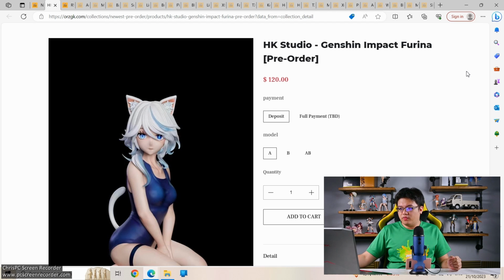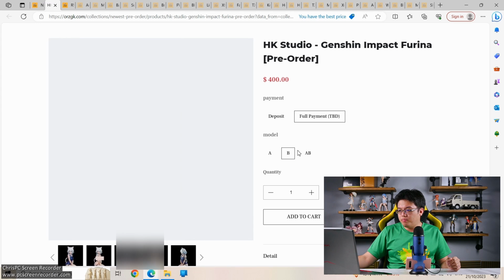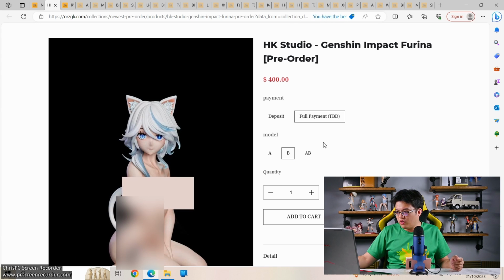Alright, the first one over here from HK Studio, we have Furina from Genshin Impact. This is a very simple looking, almost boring looking figure. Okay, the price here is to be announced. This is not the actual price. Version A 400, and then we have version B, nude version of course, and then AB where you get both.